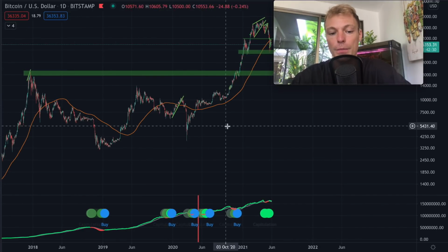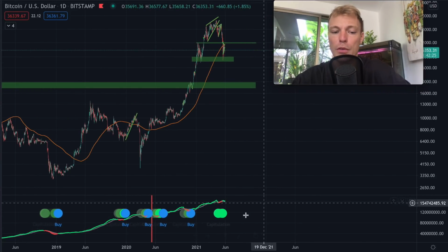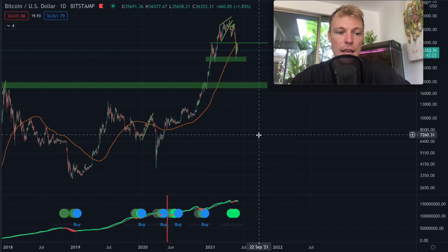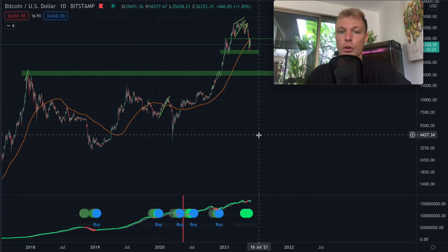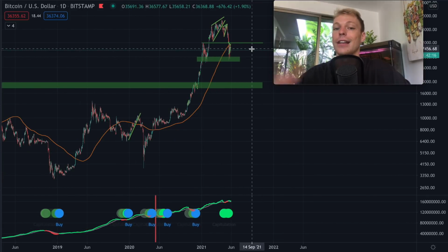Right here as well. So guys, sooner or later we will fire this buy signal right here on the hash ribbons. And yeah, if we just have a look at historical price action, it does make sense for Bitcoin to, in the not so distant future, start the next rally.